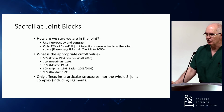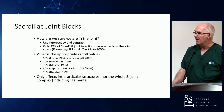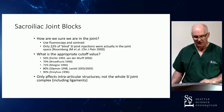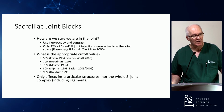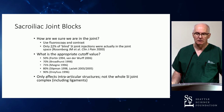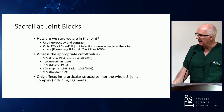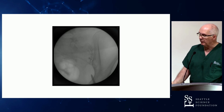So sacroiliac joint blocks. So this is really what's been the gold or reference standard to date, but you've got to be sure that you're in the joint, and if you just do a blind injection, the probability that you're going to get in the joint is probably only about 22%. And then the next piece that we argue quite a bit about is how much pain relief do you need to constitute a positive? So the lower number typically is 50%, and the higher number has typically been 80%. And somewhere in between there is what it's probably about.